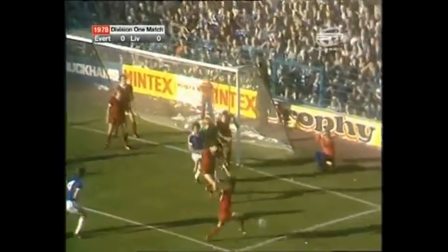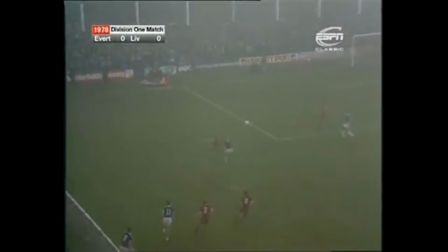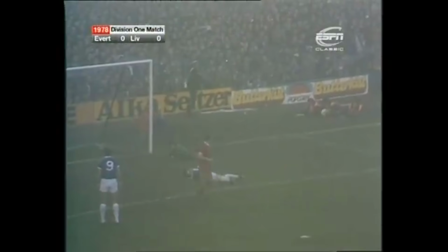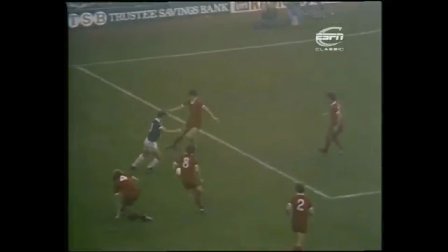Dobson! Oh, Clements got a hand to it, did he? Dobson's header, without a doubt. Dobson, Thomas. In this case, Thomas again, though. Walsh. Nicely done. Oh, Nolte! If he'd made contact, it would surely have been a goal. Everton got a man over on the far post. The cross was good. Nolte went full length and didn't quite make it.